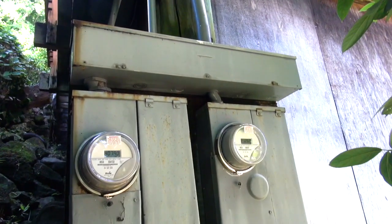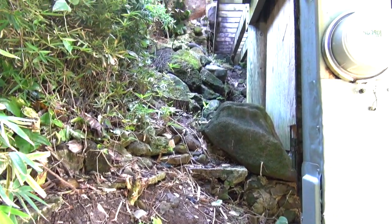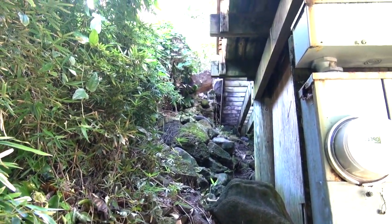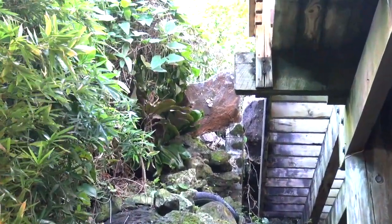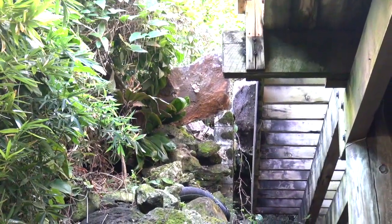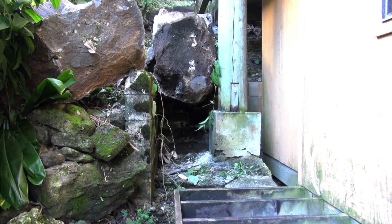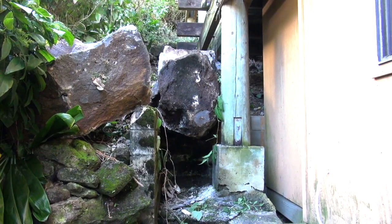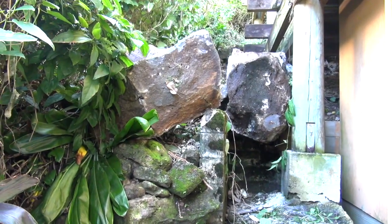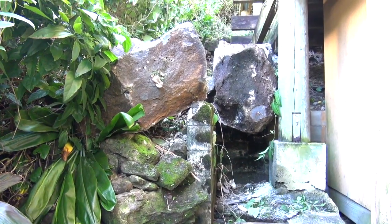In context now, we're at our electrical box. This is the farthest pole down toward the street, and I'm going to show you up the side here where you can see one of the boulders is precariously balanced between the telephone pole and the ground. Okay, now I'm at the 2nd pole up from the street, and you can see the boulder is balanced against the ground and the pole, and this one is balanced against the ground and a previous wall that was up here before we built.